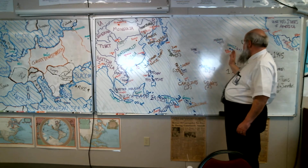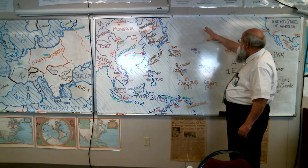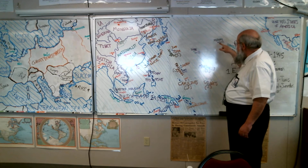Their theory is that the American fleet, led by our carriers, will go north, and at that point, the Japanese main fleet will take the island of Midway.